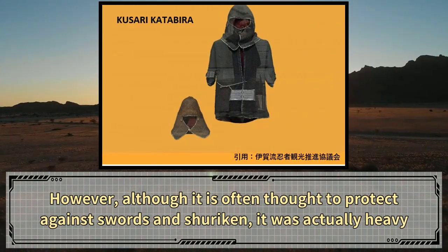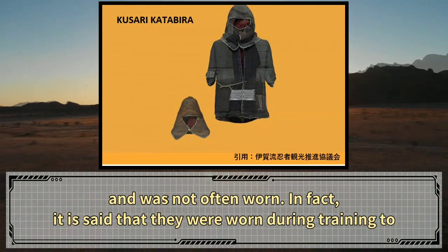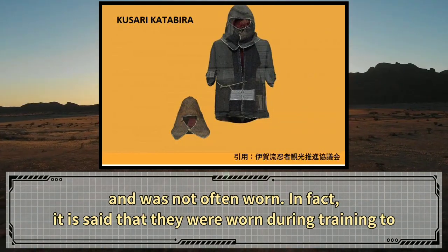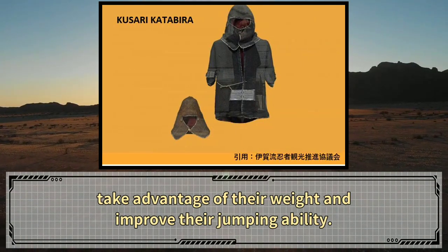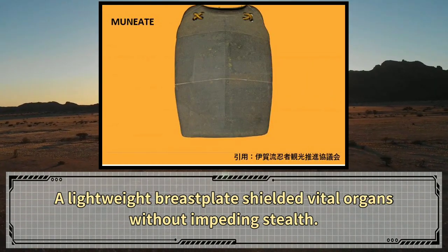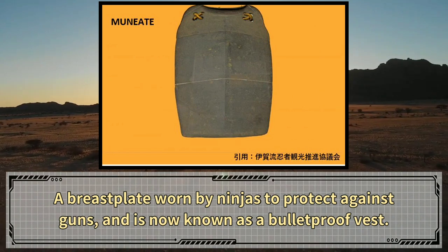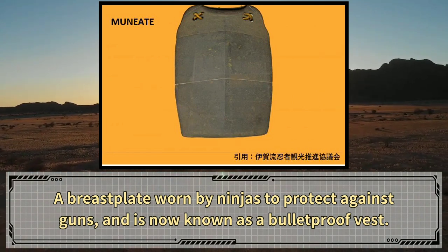However, although it is often thought to protect against swords and shuriken, it was actually heavy and was not often worn. In fact, it is said that they were worn during training to take advantage of their weight and improve their jumping ability. A lightweight breastplate shielded vital organs without impeding stealth. A breastplate worn by ninjas to protect against guns is now known as a bulletproof vest.